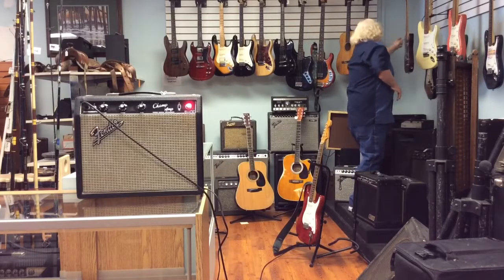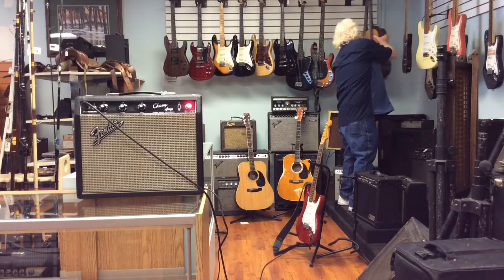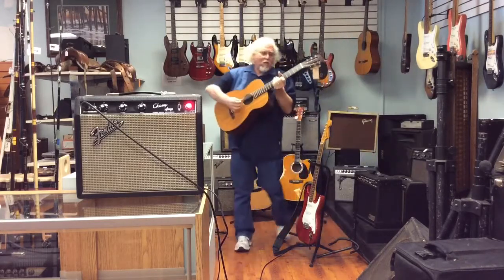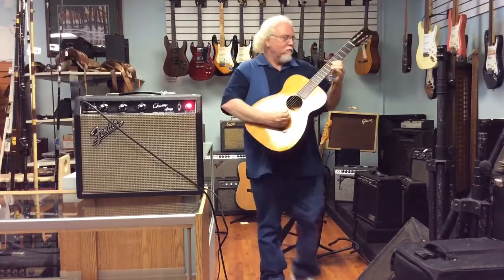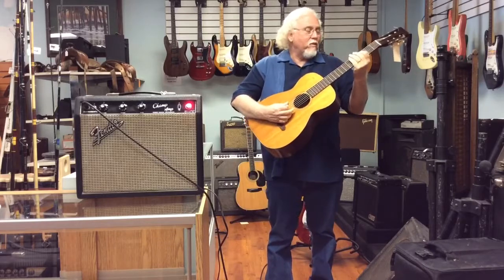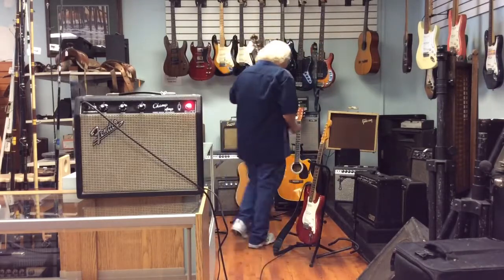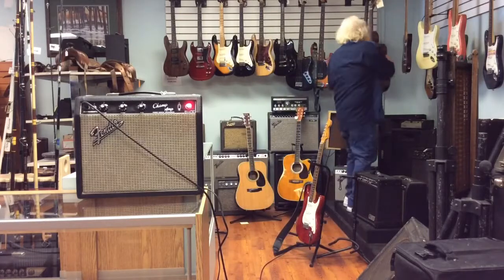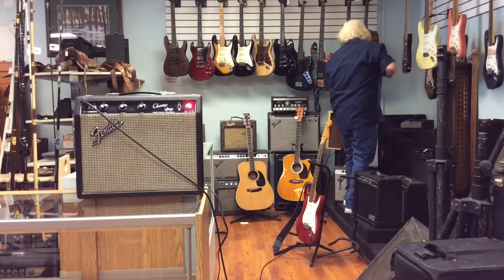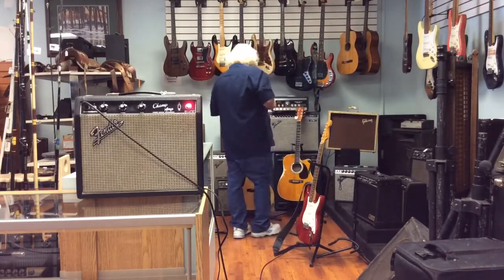And here's an exciting piece. This is a 1958 Martin classical guitar. It used to be tuned, but very nice guitar, very nice sounding guitar. Something, if you're into that, you're looking for a vintage Martin guitar, something nice to come in and check out. Several basses, several entry-level guitars.